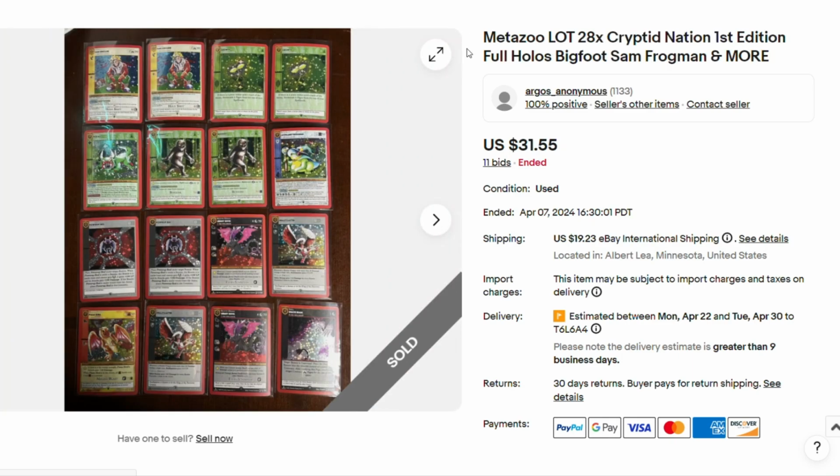Here we have 28 full holo first edition Crypto Nation, not Kickstarter, just regular first edition. It's got a lot of the big hitters, right? Like Bigfoot, Power Up Red, Sam Sinclair, Loveland Frogman, Piazza Bird. For only $31, I mean, this is better than buying a booster box. This was definitely a good deal.